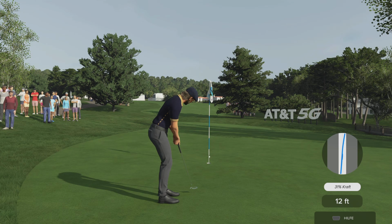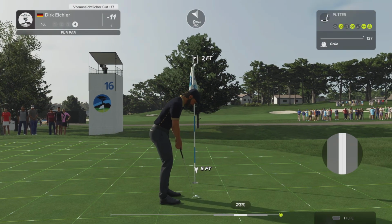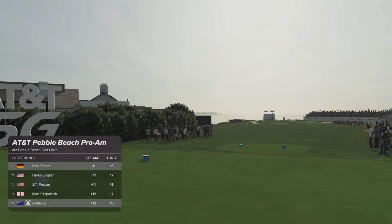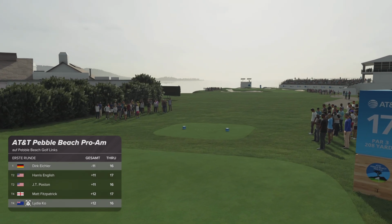That's frustrating. Just 3 feet to the cup. He's got this for his par. And the putt drops, and we're moving on. And still in top spot after that hole. Keep it going.